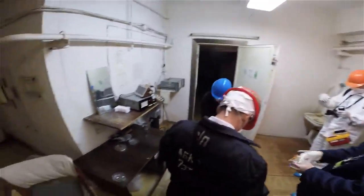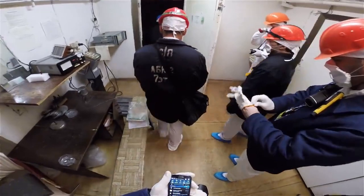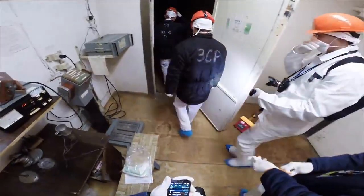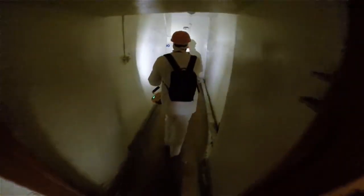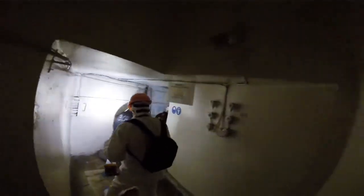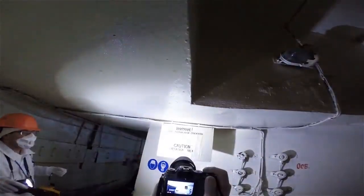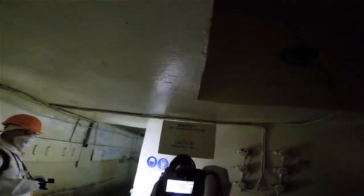Ready? Okay, let's go. So we're heading in. The central hall is not only a contamination area, but also a giant hot cell for fuel handling, because when the fuel's out, it produces a lot of radiation in this area. So you'll note we go through this little dog leg of concrete that acts as radiation shielding, and then we'll step into the central hall itself. And here we are.